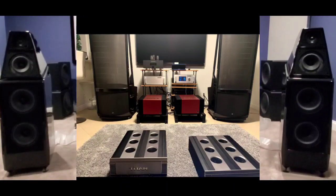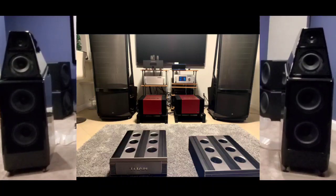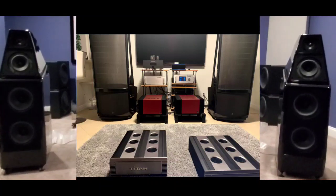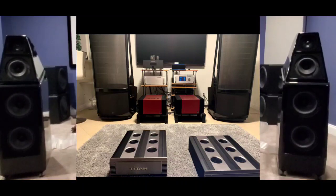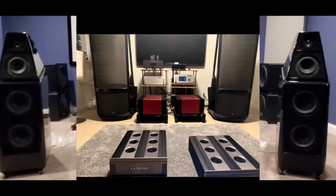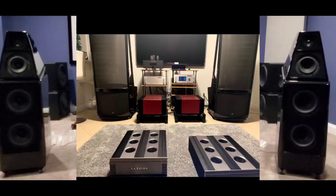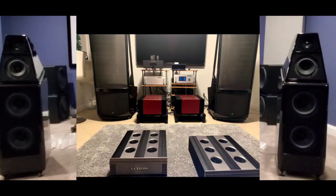500 watts per channel, and the first 200 watts are in Class A. So after it has run out of Class A, it automatically kicks into Class AB. I personally never found a difference in the sound when I crank things up hard. I never found that I could detect when it was in Class AB or Class A. It sounded the same throughout. Maybe I never ran out of Class A, who knows? But it always sounded, to me, very, very musical, very big, bold, badass.